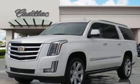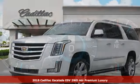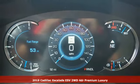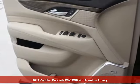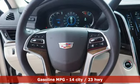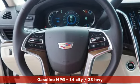Here's a new 2019 Cadillac Escalade ESV. It stays true to its Cadillac soul, offering sophistication throughout while being everything you need an SUV to be, with room galore. It comes nicely equipped with features you love.